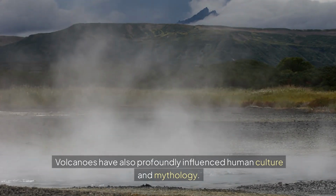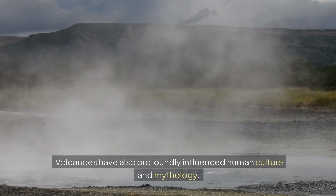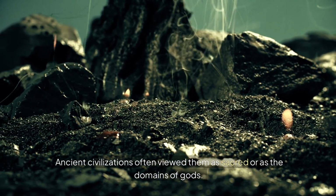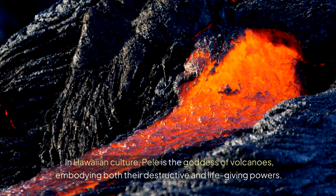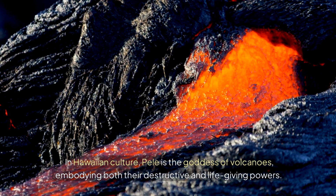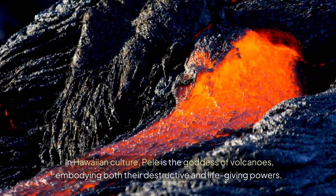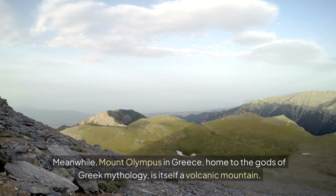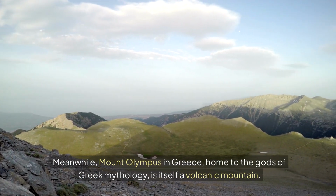Volcanoes have also profoundly influenced human culture and mythology. Ancient civilizations often viewed them as sacred or as the domains of gods. In Hawaiian culture, Pele is the goddess of volcanoes, embodying both their destructive and life-giving powers. Meanwhile, Mount Olympus in Greece, home to the gods of Greek mythology, is itself a volcanic mountain.